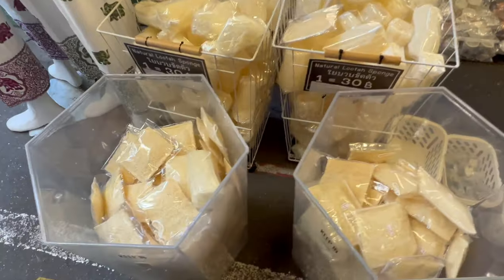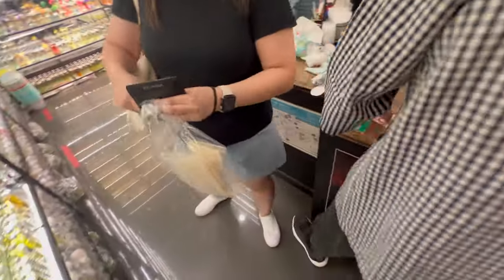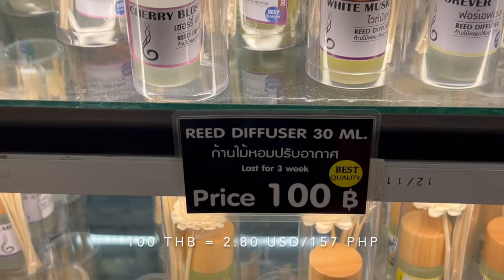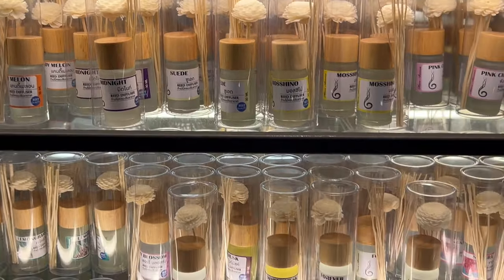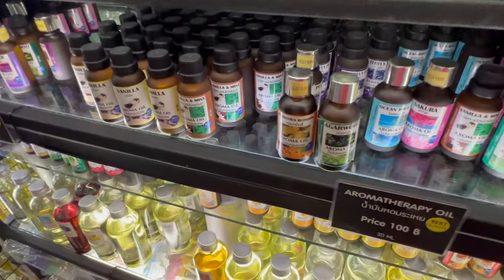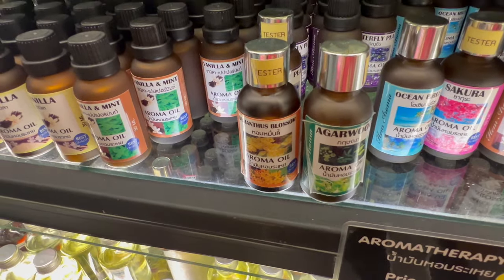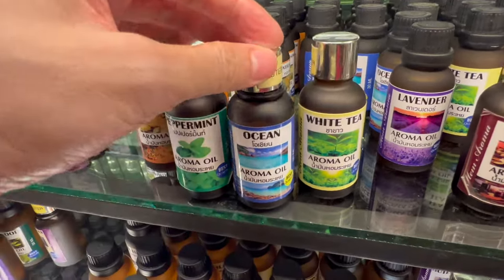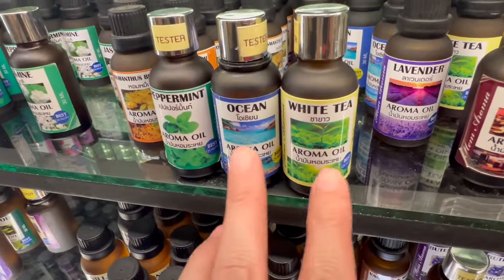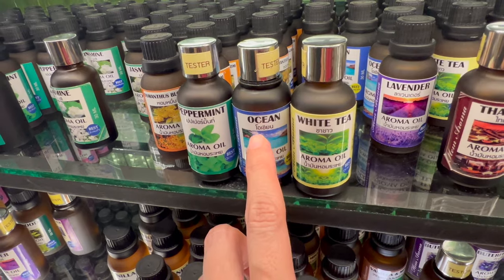So I got this loofah. This is where I got it from. Oh, Key's buying it. Look, James, they have a diffuser. It's only 100 baht. And it comes in all these different scents. So these two are the most popular. These are specific to Thailand, or that's what the man said. But we're into these. Well, I like peppermint, and this ocean smells pretty good, and so does this white tea. But this is very common. This one smells like something I've smelled with Glade. I think Glade makes something very similar.